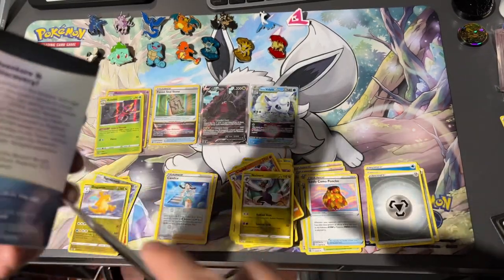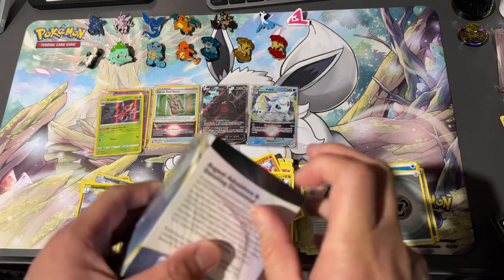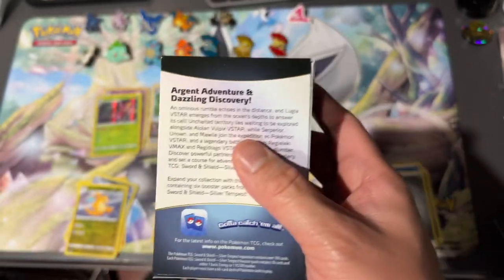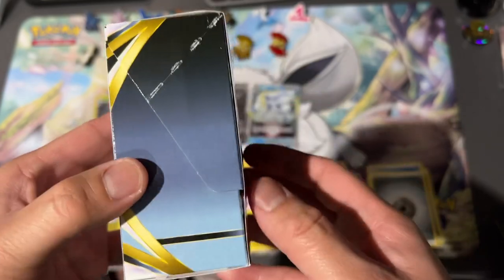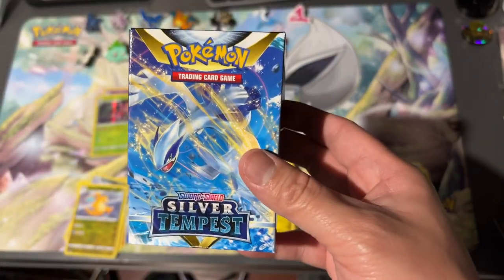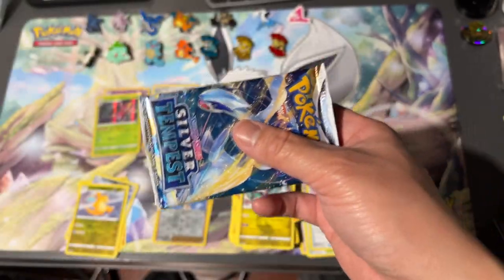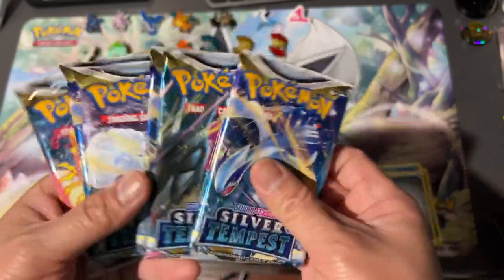So, Argent Adventure and Dazzling Discovery. So if you guys want to read it, go ahead and pause it. This is what it looks like. We had one left at my Target, so it's also gonna hold your cards if you want. So we got six booster packs. 1, 2, 3, 4, 5, 6.